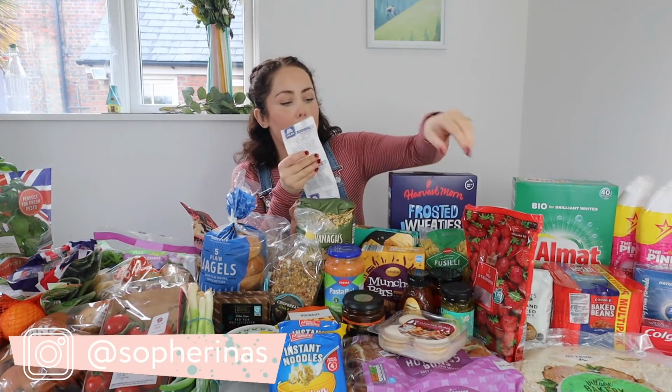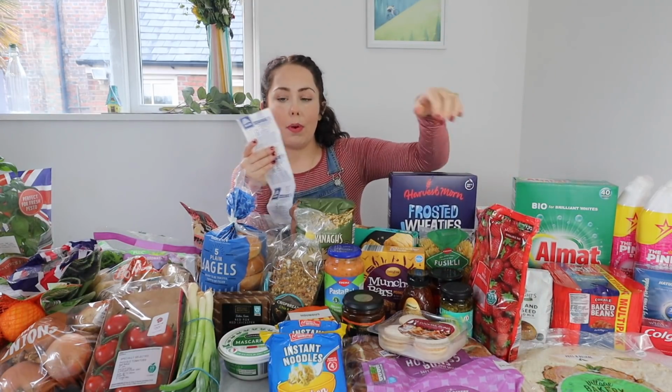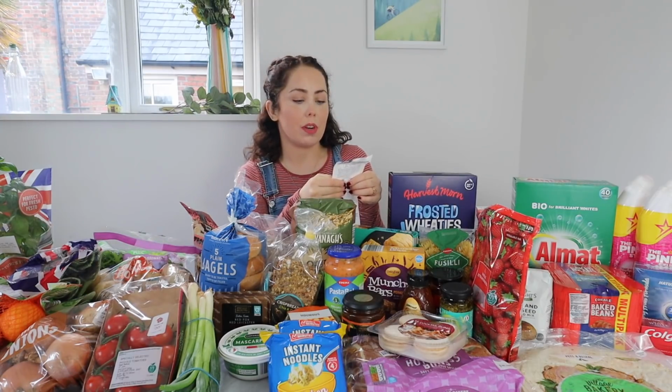We've also got a bag of frozen whole strawberries for my porridge in the mornings. £1.49. I love the frozen fruit from Aldi. It's honestly really affordable and you get so much.